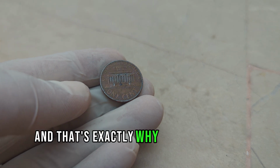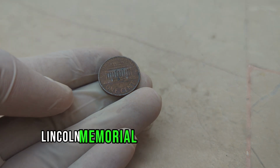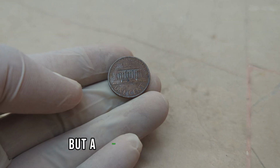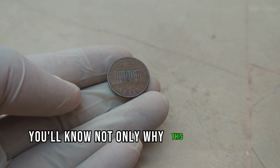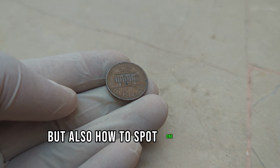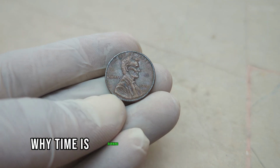And that's exactly why we need to talk about the 2002 D Lincoln Memorial penny, a coin with a humble look but a story worth millions. Stay with me, because by the end of this video you'll know not only why this penny is so valuable but also how to spot one. And more importantly, why time is running out to cash in.